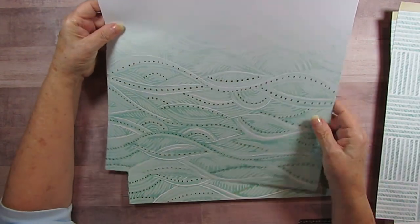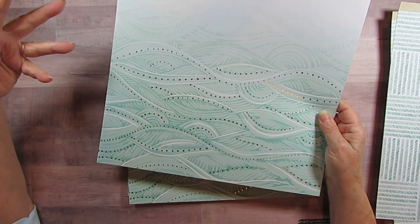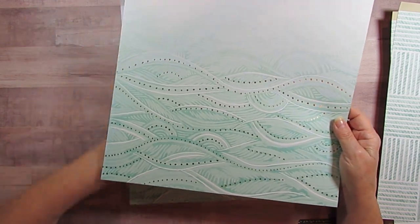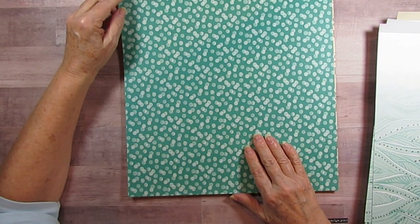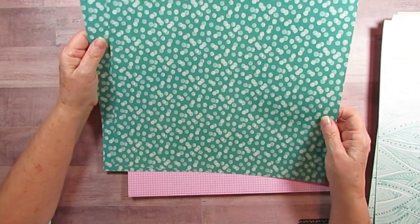And then this one here, how it looks like fancy designed waves. Isn't that gorgeous? And I love how it's that variegated color. So I got 2 of those. I would want to do 2 pages alike, so she said you might as well take them both.